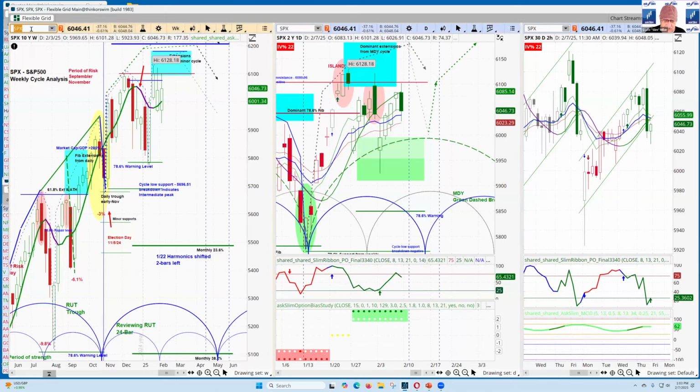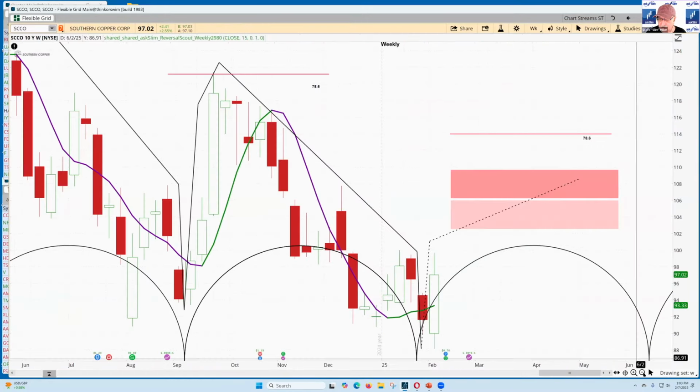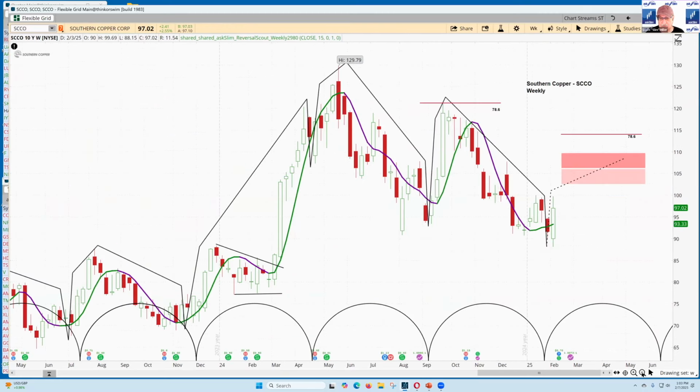So let's look at first the SCCO, and I'm just going to look at weekly analysis right in here because that is the key. So I just want you to see the rhythms in here in the cycles and how clear they are. And of course, one of the important ways that we read the rhythms and the cycles is using the reversal scout. And you can see in here that when the reversal scout turned up right over there, that was the beginning of that cycle. And when it turned down over here, that was the confirmation of the peak of the cycle. Here is where it turned up. You can see it was a little early, so this market wanted to have one more sell-off.